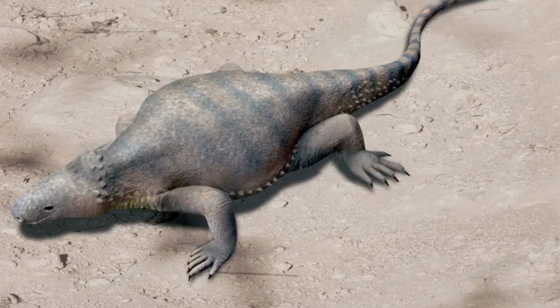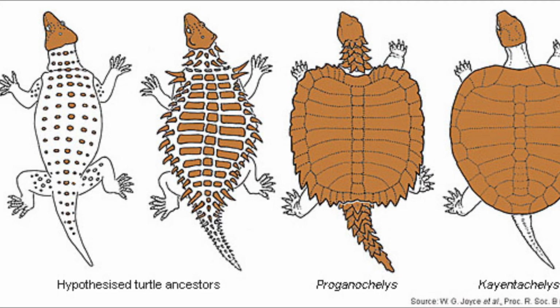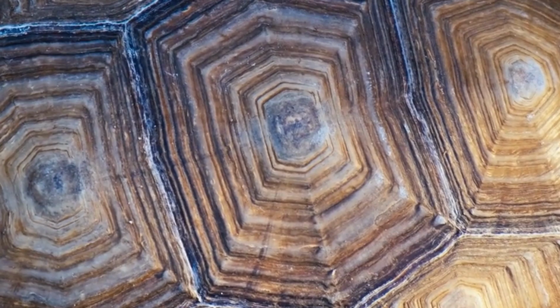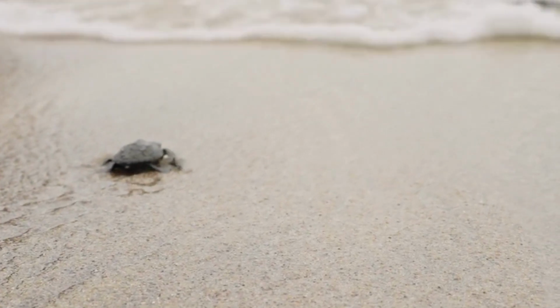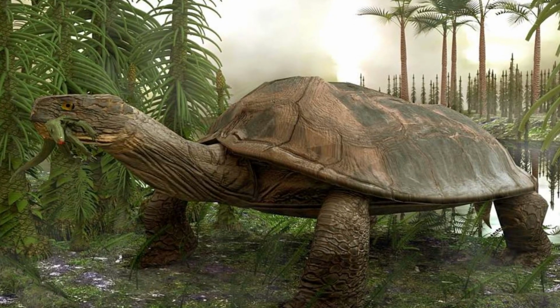Turtles first appeared over 200 million years ago during the late Triassic period. Their ancestors began developing a unique body structure, with broad, flattened ribs that gradually fused together to form a protective shell. Unlike most creatures that evolve armor over millions of years, early turtles quickly diverged from their closest relatives, creating a body plan that remains largely unchanged today.